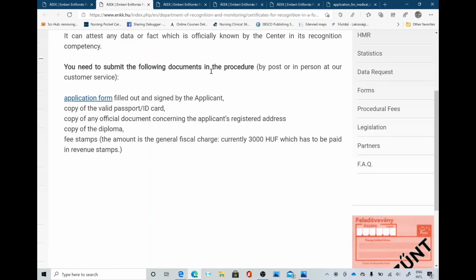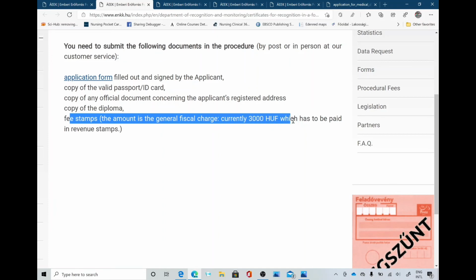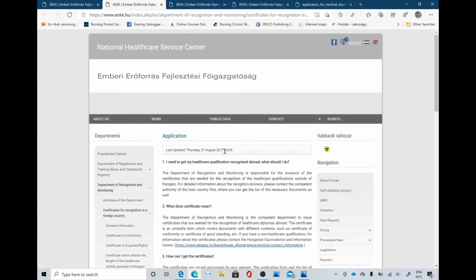You need to submit the following documents in the procedure by post: this application form filled out and signed by the applicant, and also fee stamps, currently 3,000 forints, have to be paid in revenue stamps. So that's another certificate that you can get.